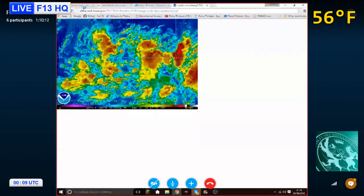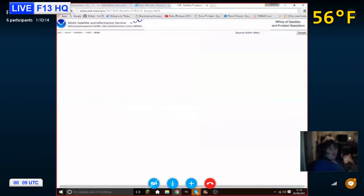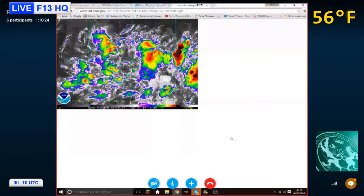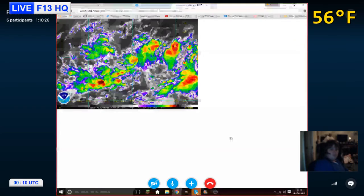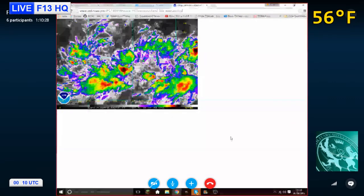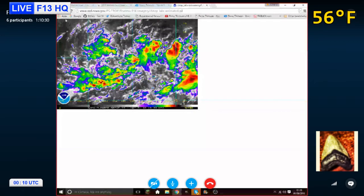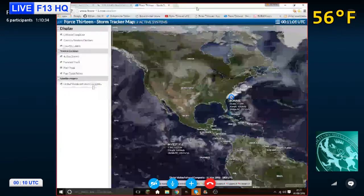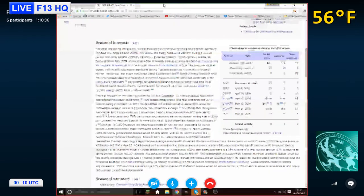Now, just for the last imagery. Oh, hang on, just going back on the Rabo. Here's the RB top imagery. I'll be stepping out for a second. Okay. Yeah, that's about it on the current storm situation.